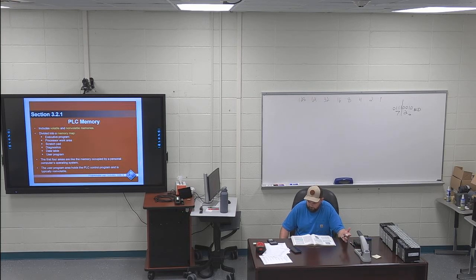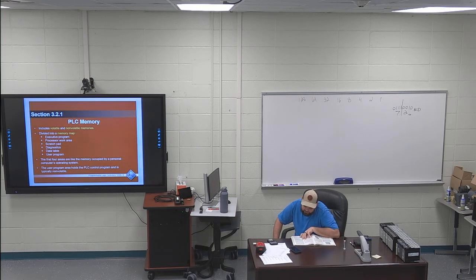Processor scans, 322. I probably already said what this is about to say, but the first, I think 3 sentences, all the way from the beginning through the word scan, are highlighted. The processor module controls the system by executing the control program. During program execution, the processor reads all the inputs, evaluates and acts upon them according to the program logic, and then modifies any outputs affected. The process of reading the inputs, executing the program, and updating the outputs is known as a scan.